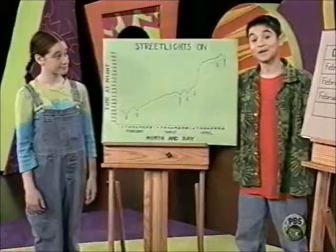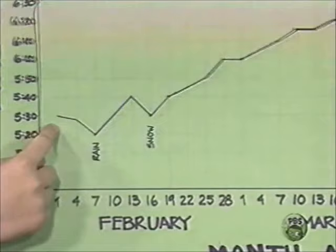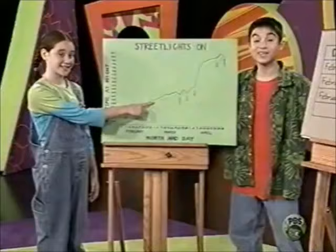Each month, the light goes on later and later at night. On February 1st, the street lights came on at 5:30 at night. And on March 1st, the street lights came on at 6 o'clock at night. This means that the sun sets later and later each day.